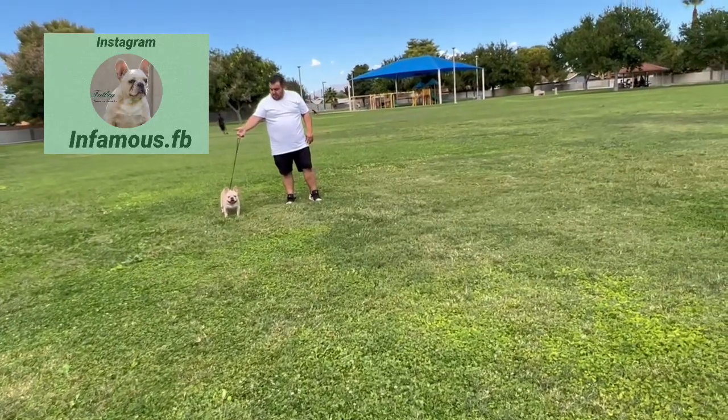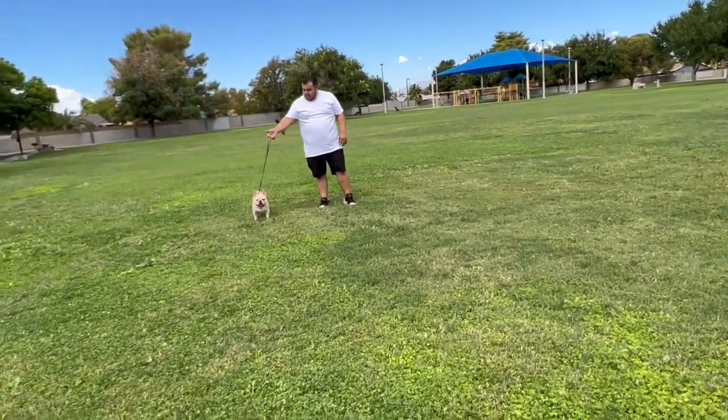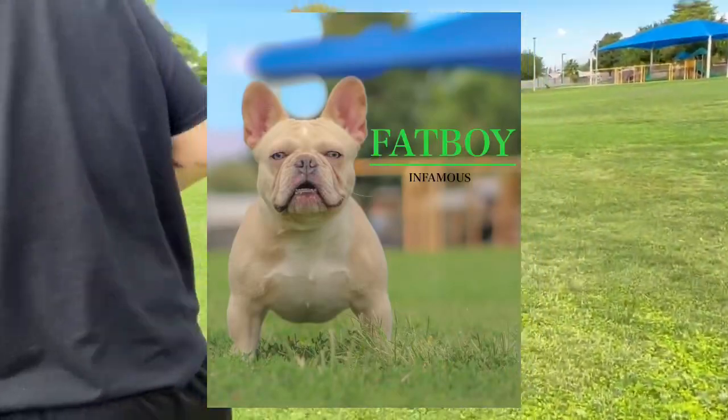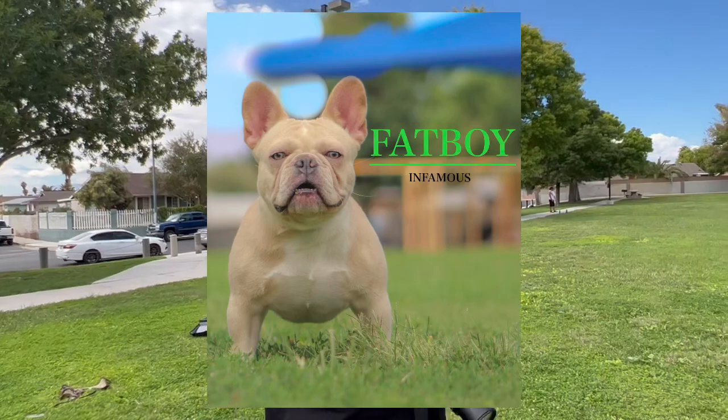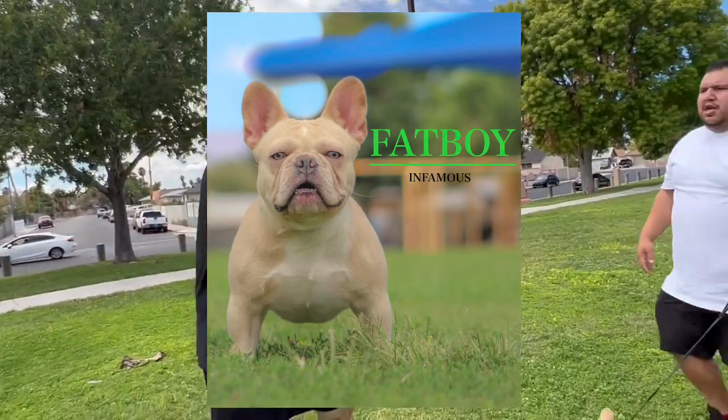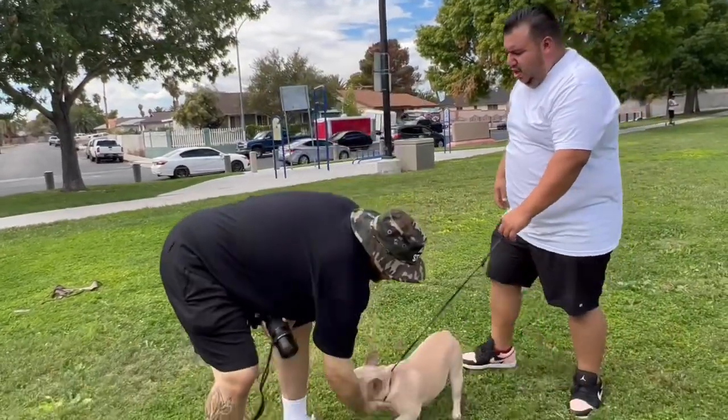Walk to me. Behind me. I'm done, Alito. You got it? You saw that? That's how I do it. So that's how you guys do it. A little bit of sound, a little bit of teamwork. Good job, Fat Boy. You did really good, Papa.